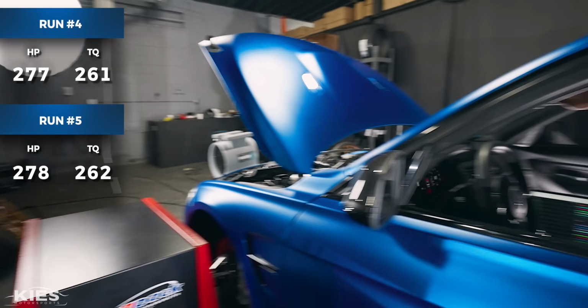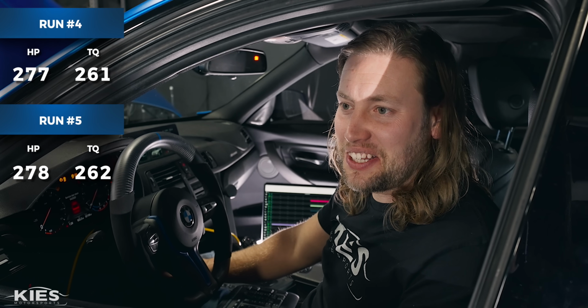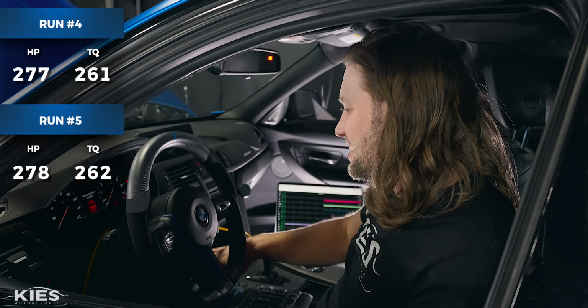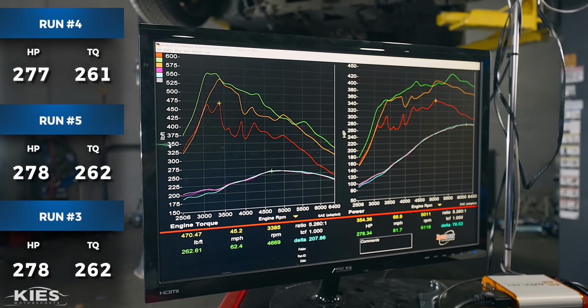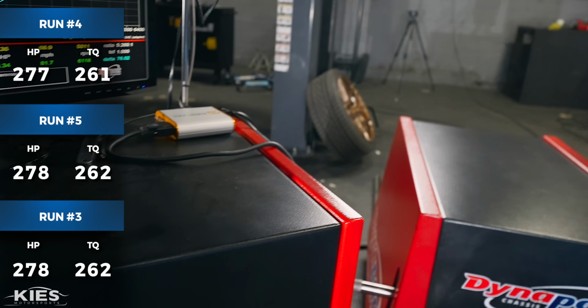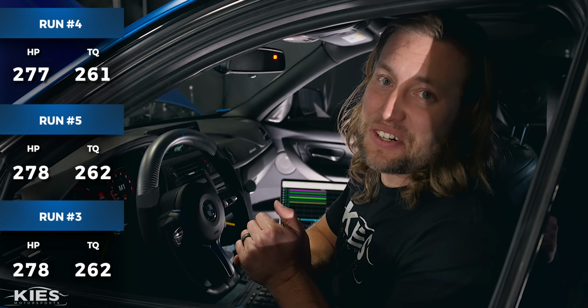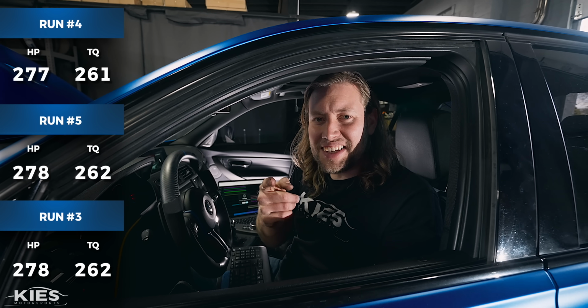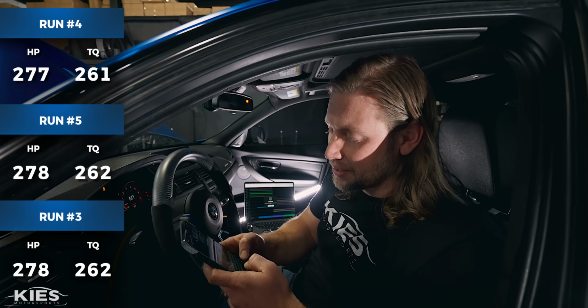278, we did it! 278! I think I forgot to flash the map because we got the same horsepower. Take 2, hold on. No! 278! At least I flashed the right map. So after thinking about it, I think I did actually flash it. I don't know. We'll see. We'll see what Cary wants to do here.